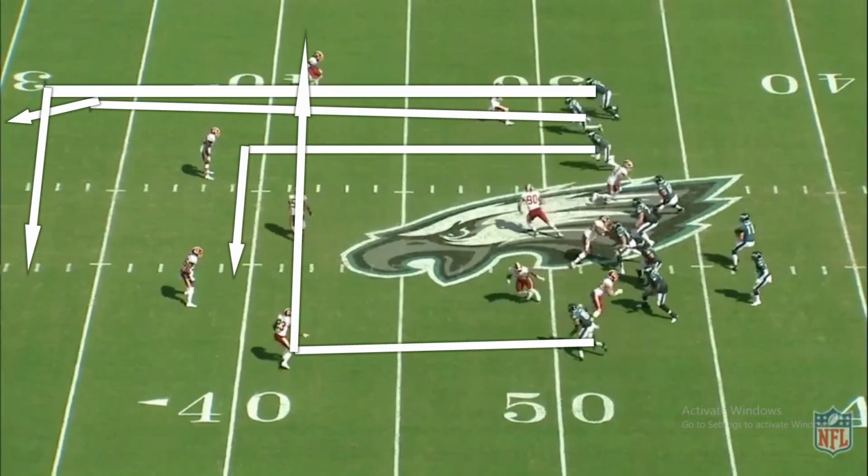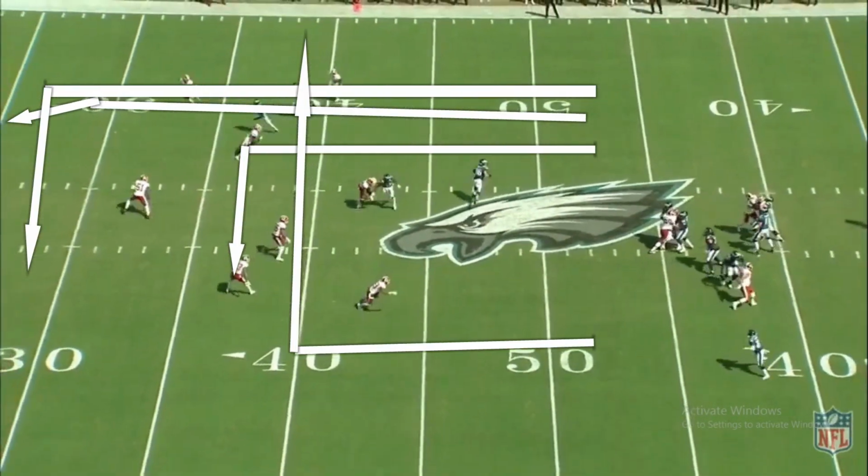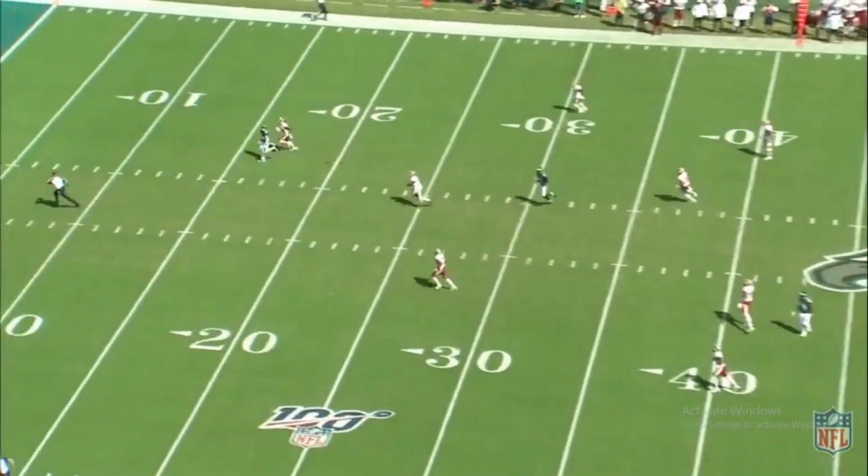Nonetheless, look, Carson sees something. I'm going to slow it down. I'm going to give you the all 22 look, and you'll see exactly what Carson's seeing, which is if you're putting a linebacker on DeSean Jackson, you're getting burnt every single time. The Mike linebacker doesn't get deep enough, and he bites on Alshon Jeffery's route.